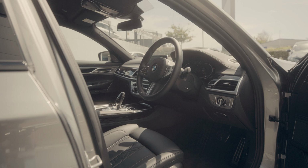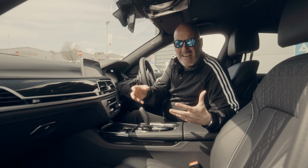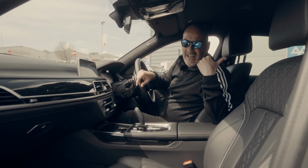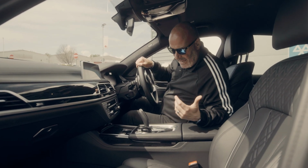It is proper luxurious. It's almost to the point where it's a car that you want to be driven in as opposed to drive. Do you know what I mean? You could sit in the back of this and turn up to a movie premiere at Leicester Square and no one's going to bat an eyelid. It's absolutely staggering how nice it is.